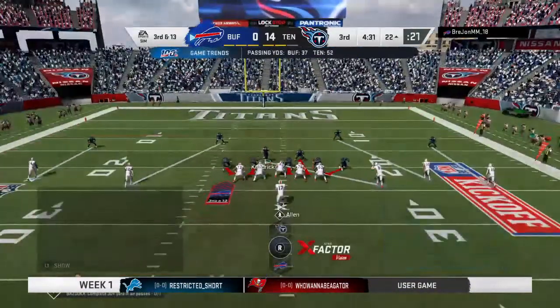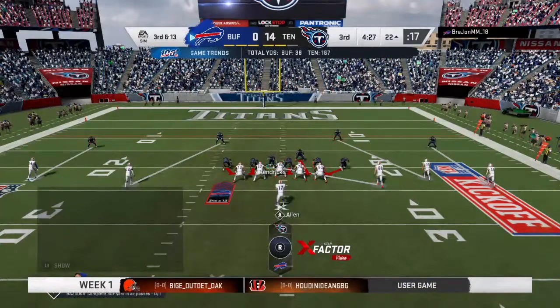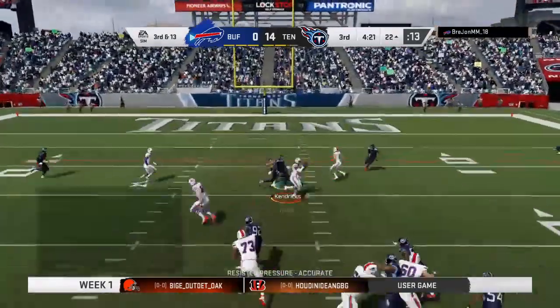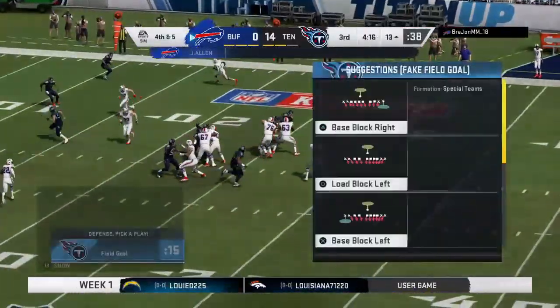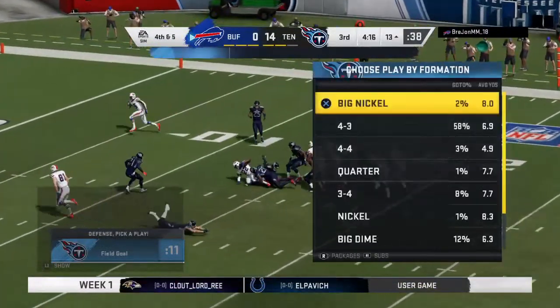So the shotgun snap to Allen. That one complete to Yeldon, and they're going to get him down shy of the first at about the 13-yard line. Give him 8 on the play, and that's going to make it fourth down.